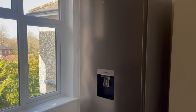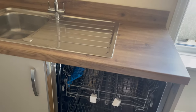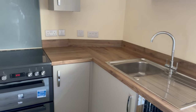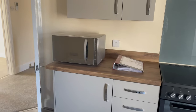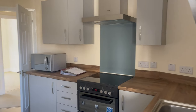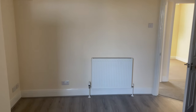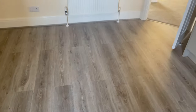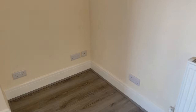So you have a large fridge freezer, built-in dishwasher. You have the wooden countertops, stainless steel sink. You have an electric oven and hob and a microwave as well. So the cupboards are a nice gloss grey. And then you have the living space over here, which again, you've got another radiator. You've got grey laminate flooring in the kitchen and living area, and a good assortment of plugs with the TV area in the corner as well.